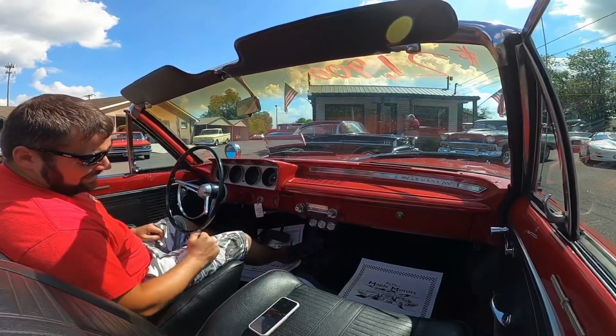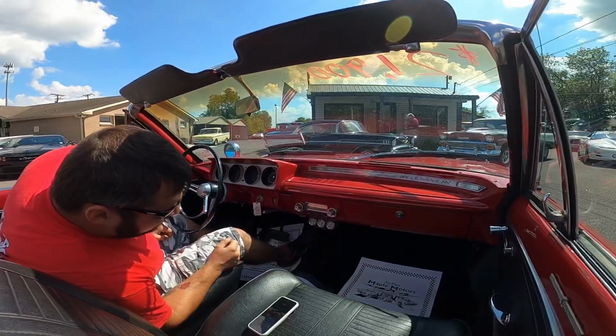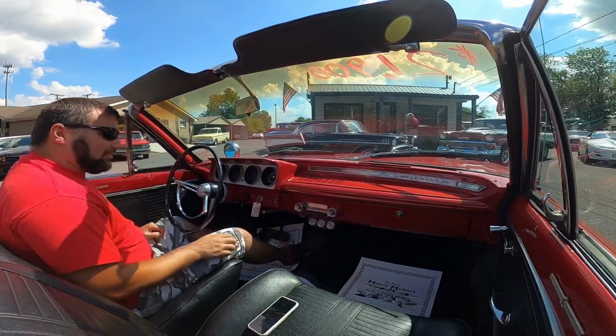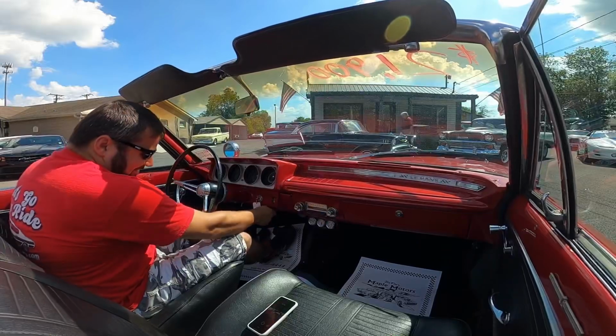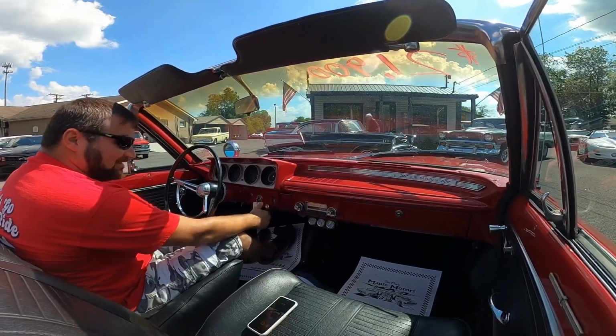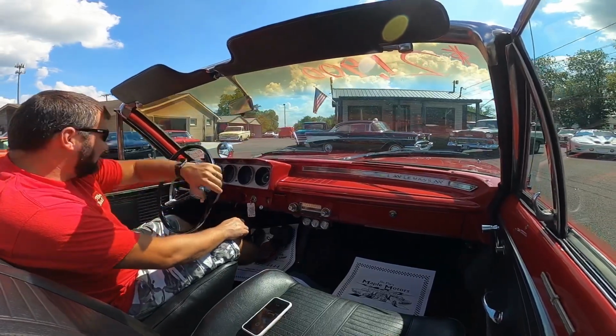Engine temperature is up to 180 before we left now. Oil pressure's a bit low on this one. When you rev it, it's coming up to about 35 and 40. Let's see. The shifter is still a bit funny. There it goes. Here's reverse. Just not used to the shifter here.